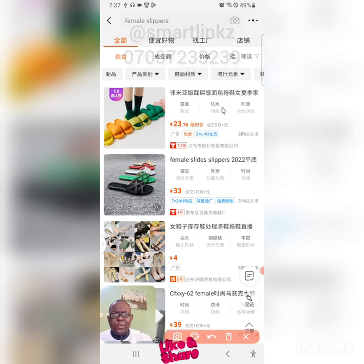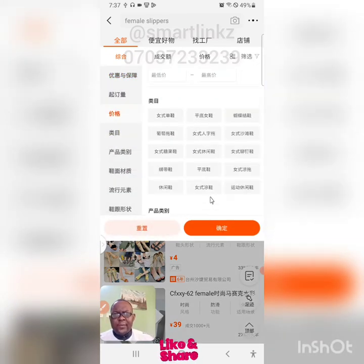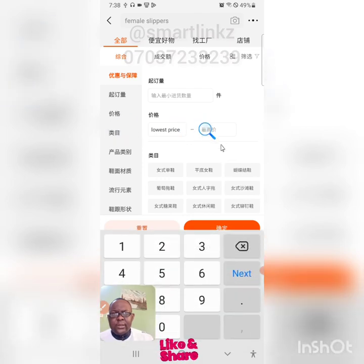Come to this portion to filter your search by price, so that the 1688 app will only show you slippers that are sold within the range of 10 to 15 yen. So once you click this portion, you come down here. This is the price area. Let's translate this and see what it says. Low price. What does this one say? Okay, low price. What is this one saying?